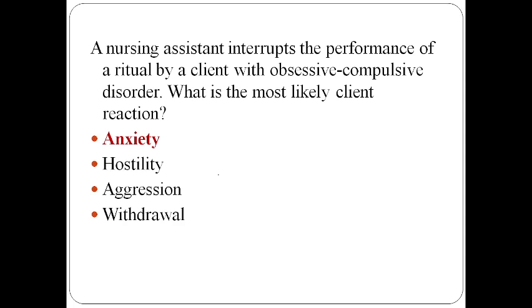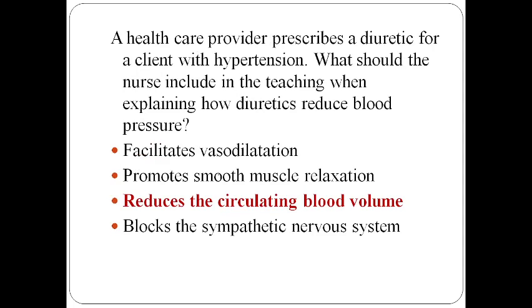A nursing assistant interrupts the performance of a ritual by a client with obsessive compulsive disorder. What is the most likely client reaction? The compulsion is used to control anxiety. Any attempt to prevent the action will increase the anxiety. So the answer is anxiety.